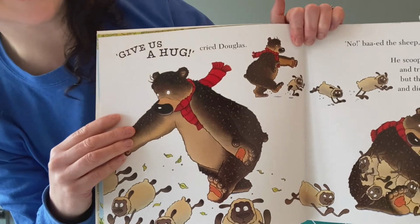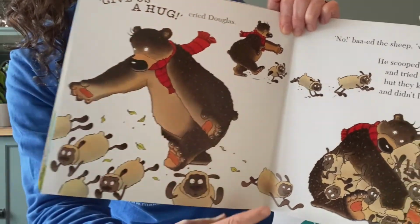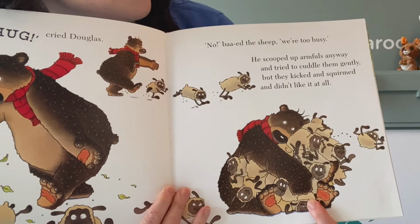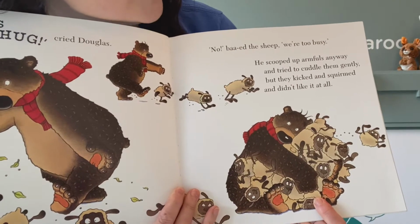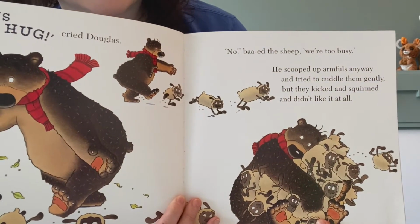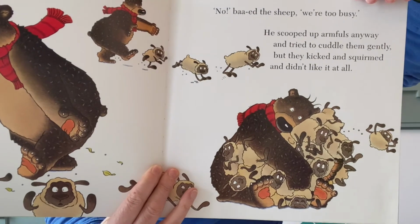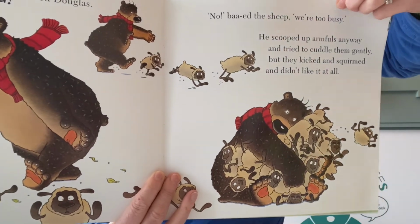Give us a hug, cried Douglas. Look, and he went running after all the sheep until he could grab them all to give them a big hug. No, begged the sheep. We're too busy. He scooped up armfuls anyway and tried to cuddle them gently, but they kicked and squirmed and they didn't like it at all. The sheep don't look very happy, do they? I don't think sheep like to get hugs. They like just to be out in their fields, don't they, eating grass. I'm not sure they like cuddles.